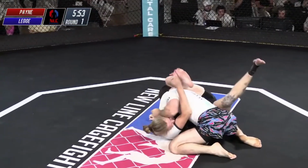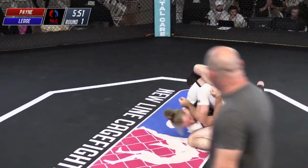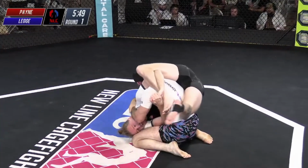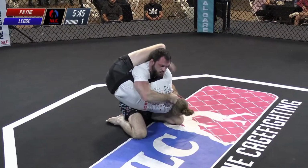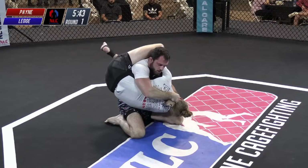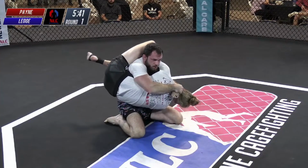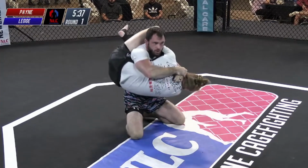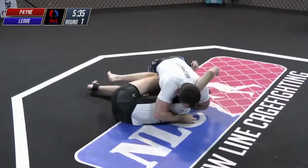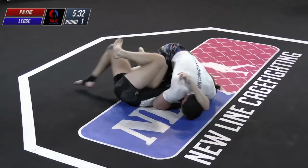We see a buggy choke attempt. Now this will be interesting. Interesting to see how deep he is in that too. And Payne seems to just be content to frame away. That's the battle right now, at the right carotid artery of Chris Payne. And you see he's got space. He's doing fine now. He can breathe. He's just sitting there hanging tight, letting him burn himself out. Yeah, beautiful job. Just back to that heavy side control.